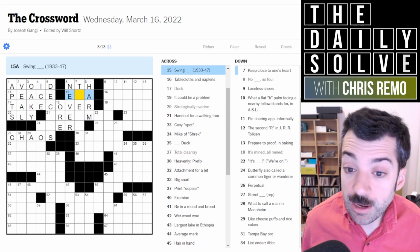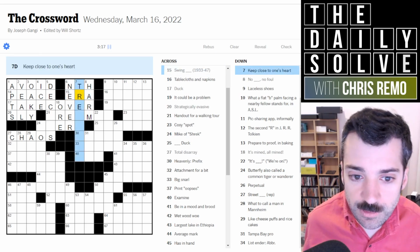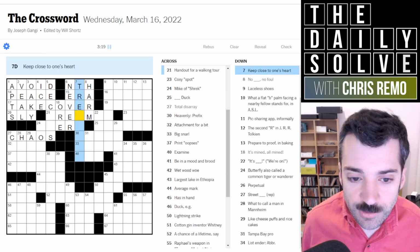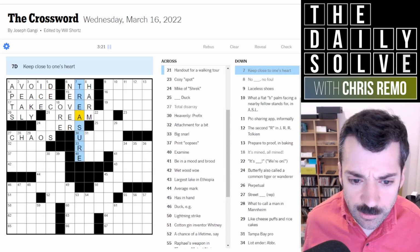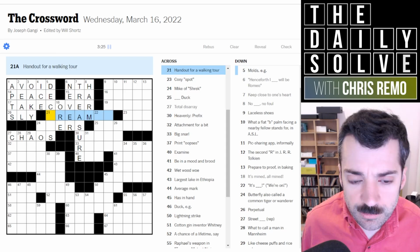And swing era, 1933 to '47, swing music that refers to. Keep close to one's heart. Treasure, if you treasure something, you keep it close to your heart. Handout for a walking tour.